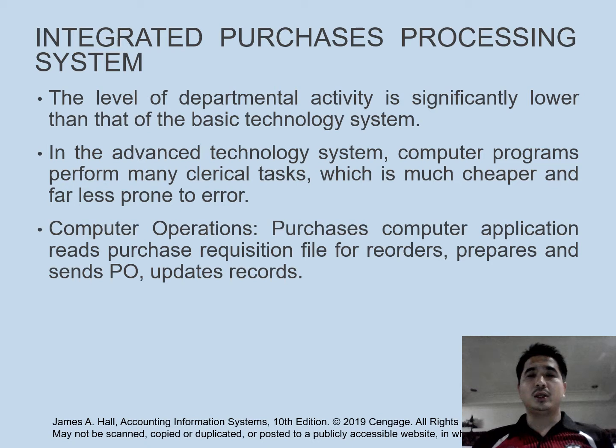As I mentioned in the slide before for the flow chart of the integrated purchase system, bulk of the tasks are done under the computer operations department, which handles the application, the purchase computer application. The application or program reads a requisition file coming from the sales order, prepares and sends a PO automatically. As a form of control, it's good that the soft copy PO will be generated first as a spool file, and then an individual in the computer operations department can trigger it so that it will be printed and sent to the vendor and updates the records.